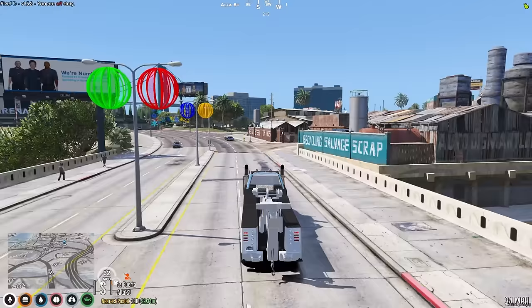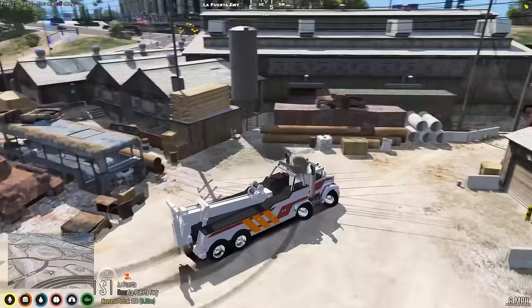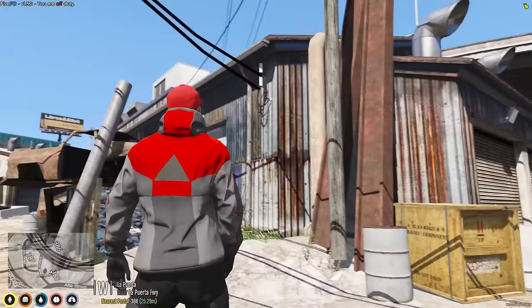Made it to the junkyard, and I really hope we can find something that we can use for this off-road tow truck. We're gonna keep our eyes open and see. There's a tank, but that's not gonna be useful. There's a bus over there. We got pipes. I need something with like a crane or a winch, something that could lift stuff up into the air. That would be perfect.